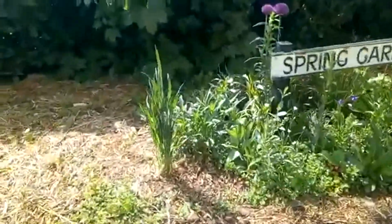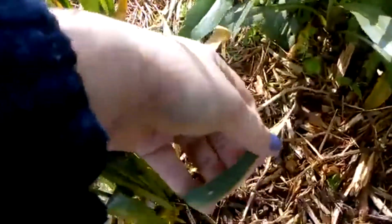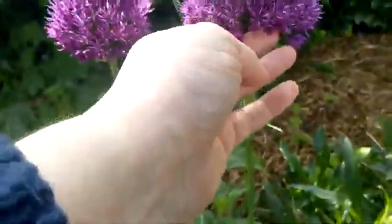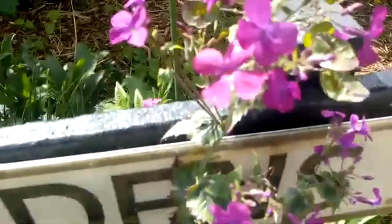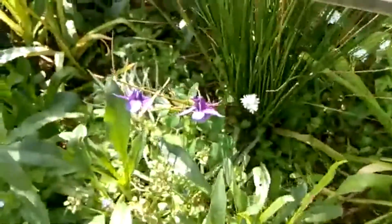Okay, catch up before we go in the greenhouse. So zebra grass has gotten pretty tall in a couple of weeks, and the colouring's coming on it really nicely. The alliums have now burst open, and we've got some more dianthus, and I thought they'd completely died down, but nope, they've come back.